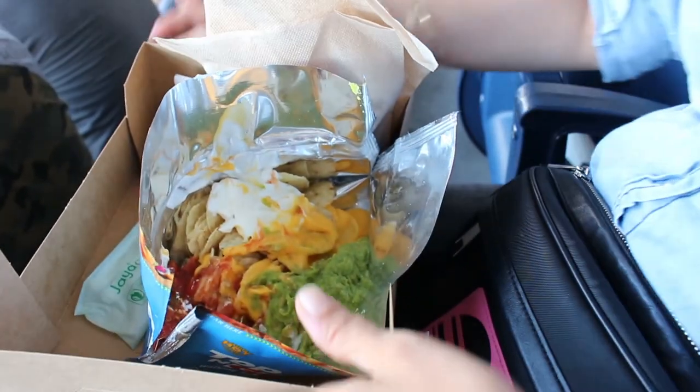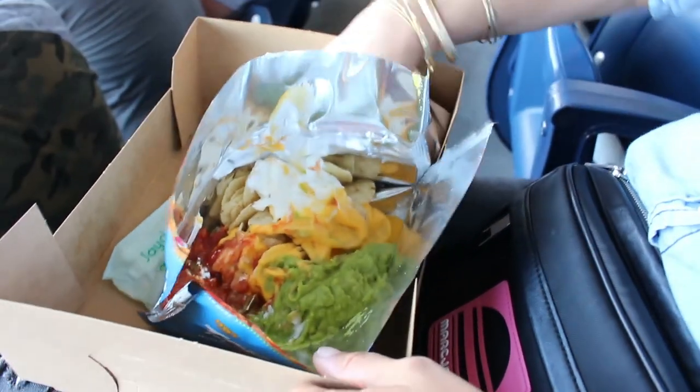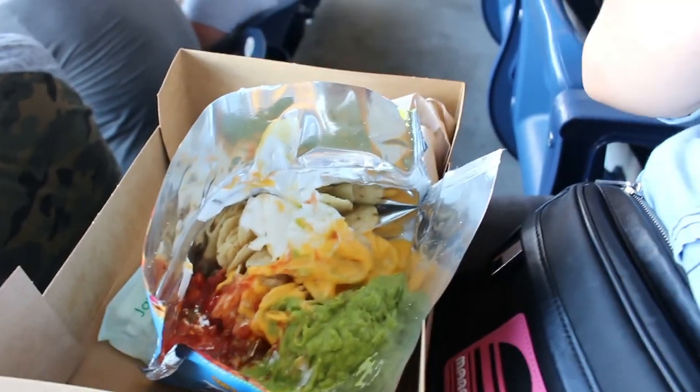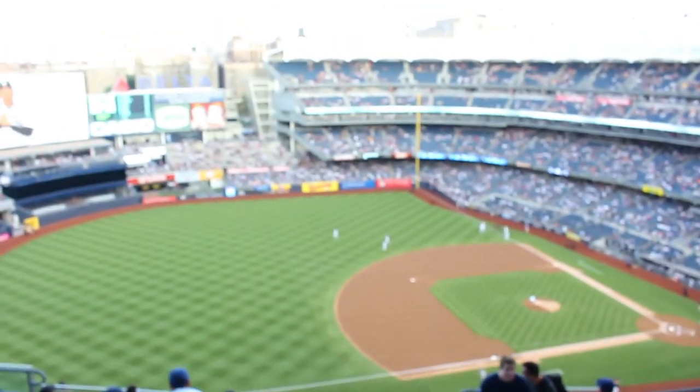Well, we finally made it to our seats with our nachos as the Yankee lineups are announced. So we're hoping for a good game. And every day is a Gabler day.